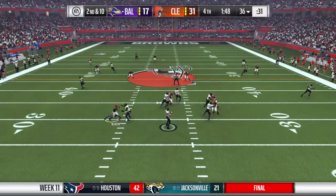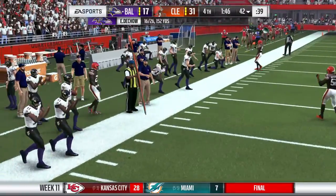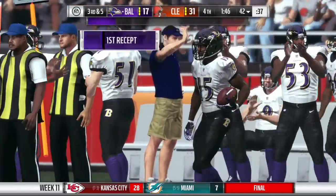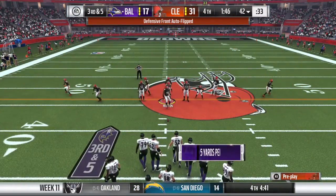Back to throw again. And he'll be out of bounds after getting this one across the 40. That catch good for 5. It's 3rd down. Short play like that in this situation this late, that's a win for the defense.